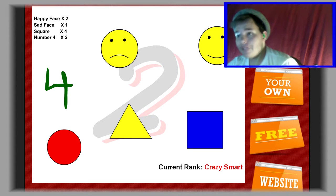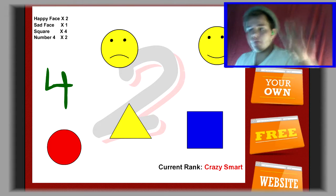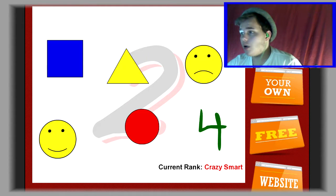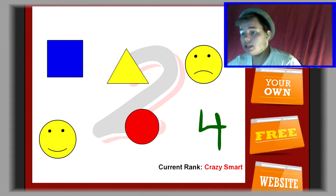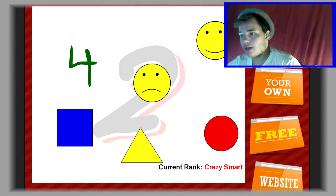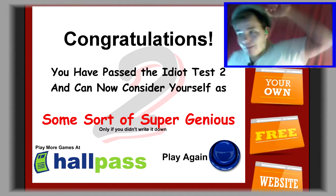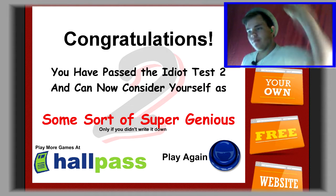Press the happy face twice, the sad face once, the square 4 times, and the number 4 twice. So that's happy face twice, sad face once, square 4 times, and the number 4 twice. Okay, so happy face, sad face, then square, square, square, square, 4, 4. Yes! Yes! I have now passed the idiot test number 2, and I am awesome.